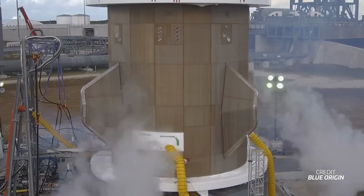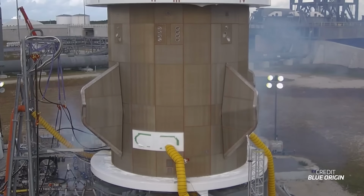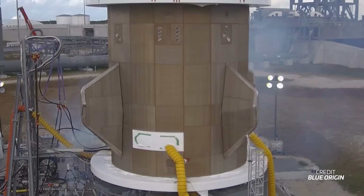Another video showed the reaction control system in action, which is used to orient the booster in the vacuum of space and during landing. Both systems are essential pieces of hardware for reusability. New Glenn's first flight is currently scheduled for late September, but it's likely to slip to October. And alongside the port testing, the upper stage for this launch was also spotted at the Cape this week.